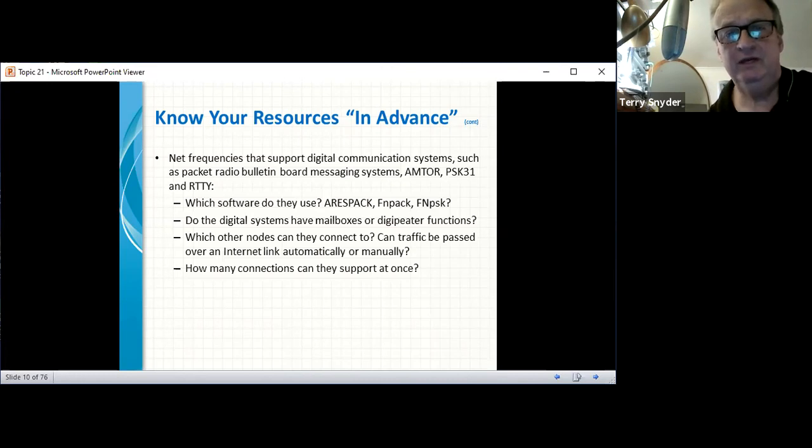And which other nodes can they connect to? Can traffic be passed over the internet link automatically or manually? Some repeaters have nodes. Nodes are computer connected systems like IRLP, the Internet Radio Linking Protocol program, EchoLink and so forth, and you need to know which they connect to. Locally, we have 2 repeaters that connect to the IRLP system, 145.29 locally in Harrisburg, and 145.21 is a private repeater, and only the guy that owns it knows how to get you in and out of it, but he'll help you out.